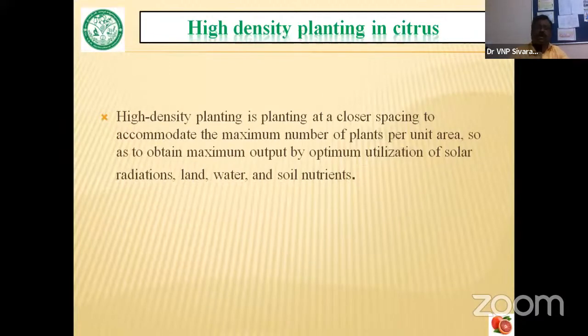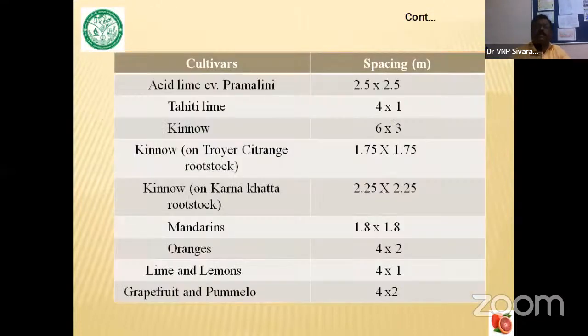Closer spacing is also followed to accommodate the maximum number of plants per unit area. So this is the information. For acid lime, 2.5 is possible. Already this information was told by my previous speaker. To save time, I'm just skipping.